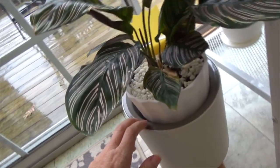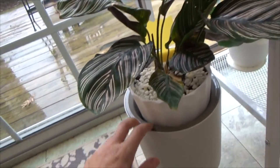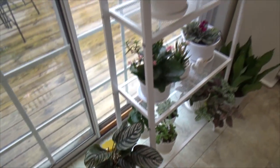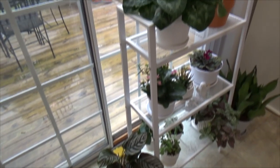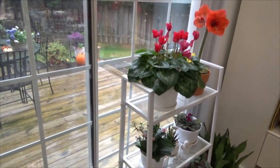And then this guy I put down here. I just set the pot it was in here because it was on this top shelf, and I don't think it will go in here. I like this stand, but it is kind of unstable, so I don't know what I'm going to put in it. I need something maybe different, a kind of plant that doesn't get too top heavy. Anyways, I just wanted to show you this.